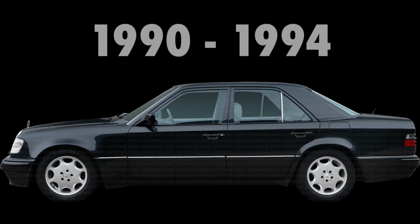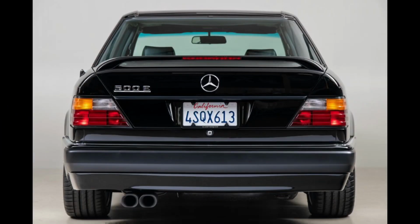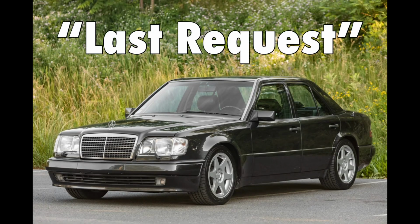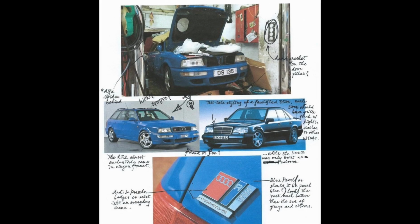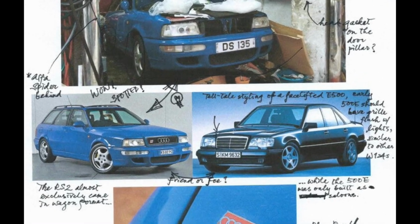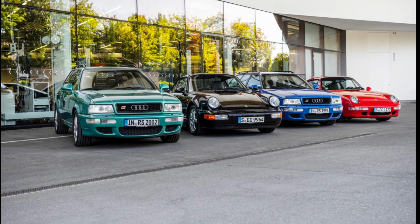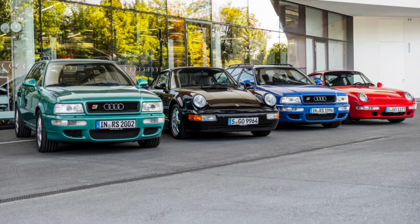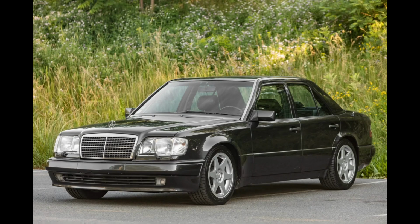Despite the production ending in 1994, 120 units of the 500e or E500 were made in 1995. This is a little known secret, but 120 cars were produced between January and May of 1995 as last request cars for special customers before the series ceased production. These last cars were produced in Porsche's Rossle building alongside Audi RS2 sports wagons, as that production contract went into full swing with the same work staff that built the 500e and E500.